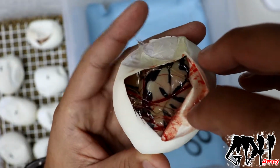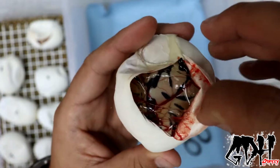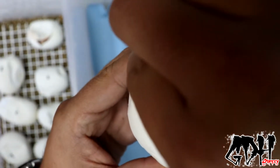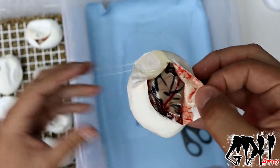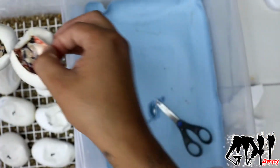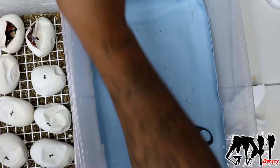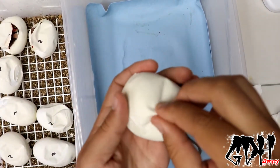Noticeably different than the first one. Just the blacks are so dark, and yeah, that animal's bright. I wish I could show you the head, but the head is going to be tucked in. But that to me looks like it's pastel Enchi DG. Just a little bit more creamier, brighter than the other one. So cool. That is a really, really good start to this clutch here. Alright guys, so that's a really good start.